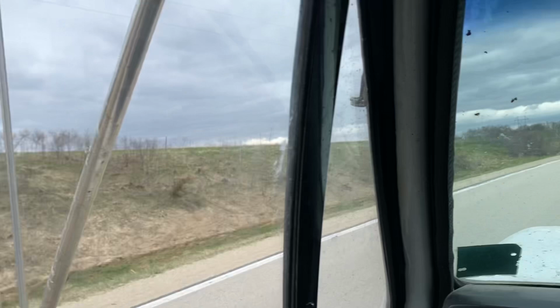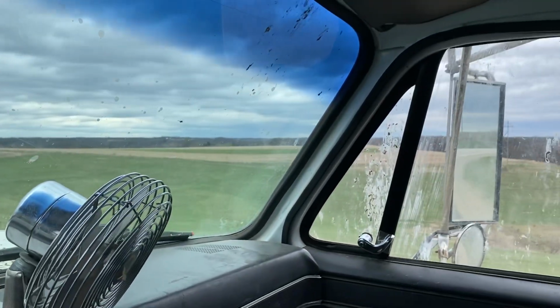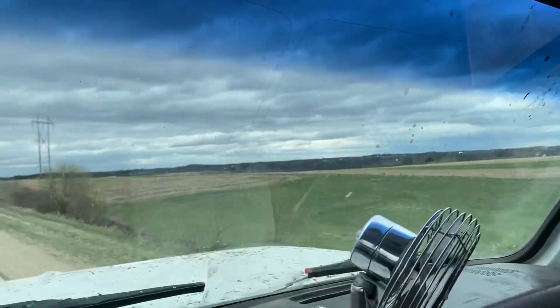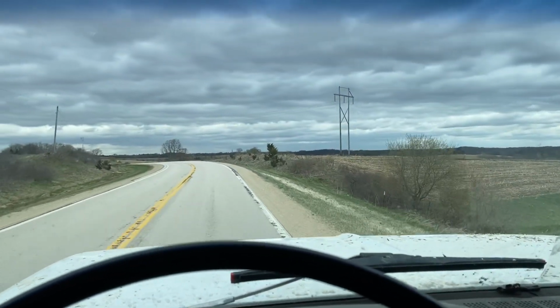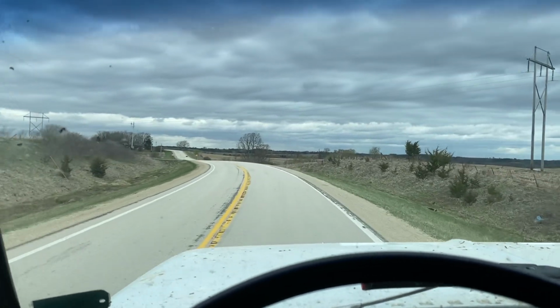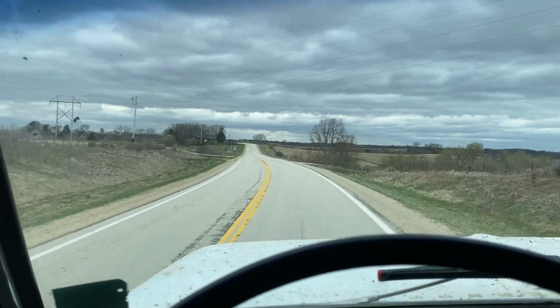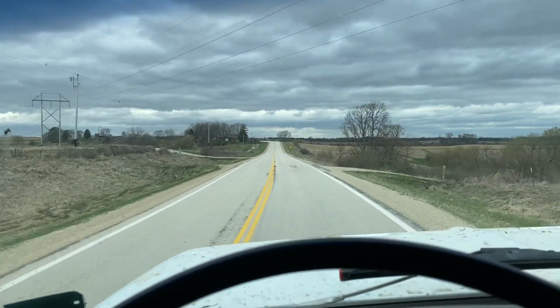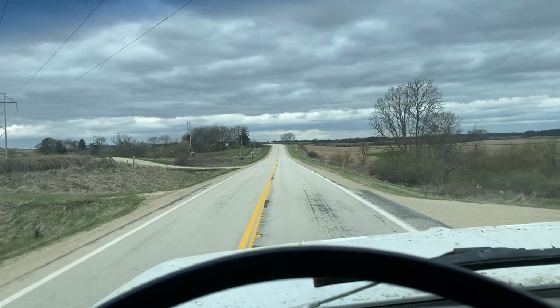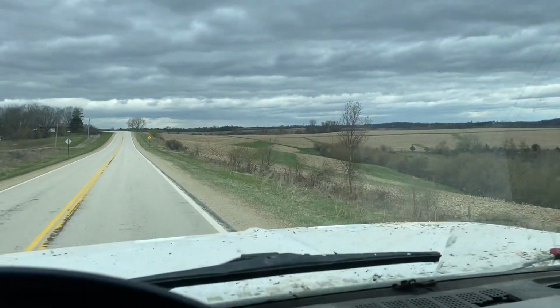Yeah, we got balage on back there. It looks like pretty good stuff. We got 4 oatlage bales, and then the rest is grass alfalfa mix. So we're gonna give that a try for our goats and see what they think of that. So far I guess we'll just find out how it feeds.